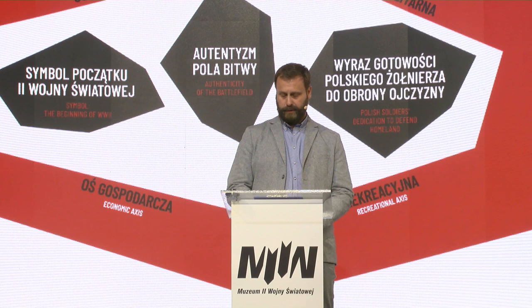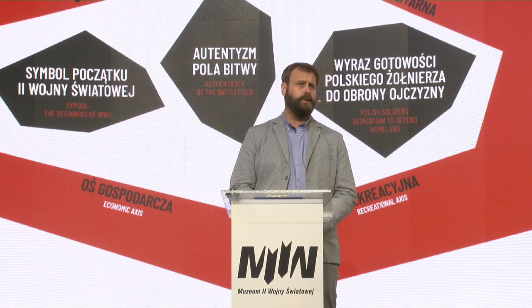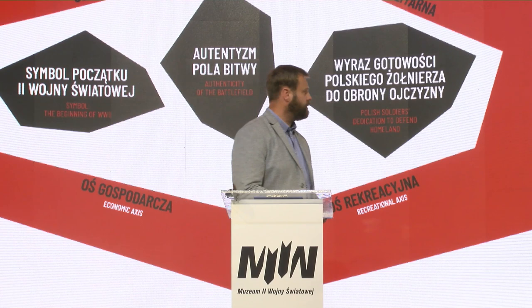How these axes are overlaid, and by ensuring that there is a consistent narrative for all the axes, we'll be able to create a museum that will combine the historic relics and the restored buildings. This will make it fully comprehensive and credible. And the present and restored space will be subject to conservation.